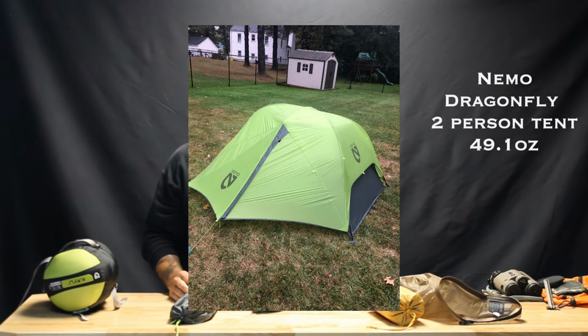All right, next we're going to cover our camping and sleeping gear. First thing first is the tent. I don't have that set up here. I'll put a picture up on the screen so you can see it set up.